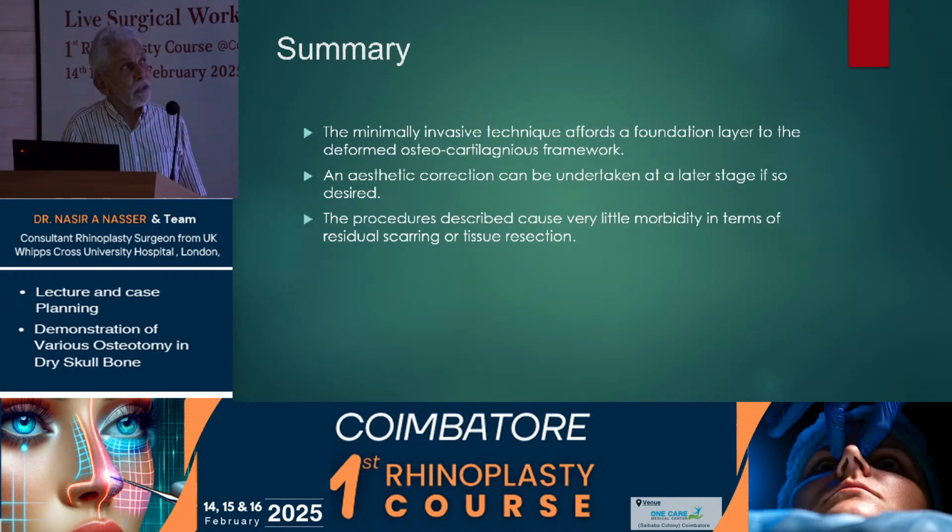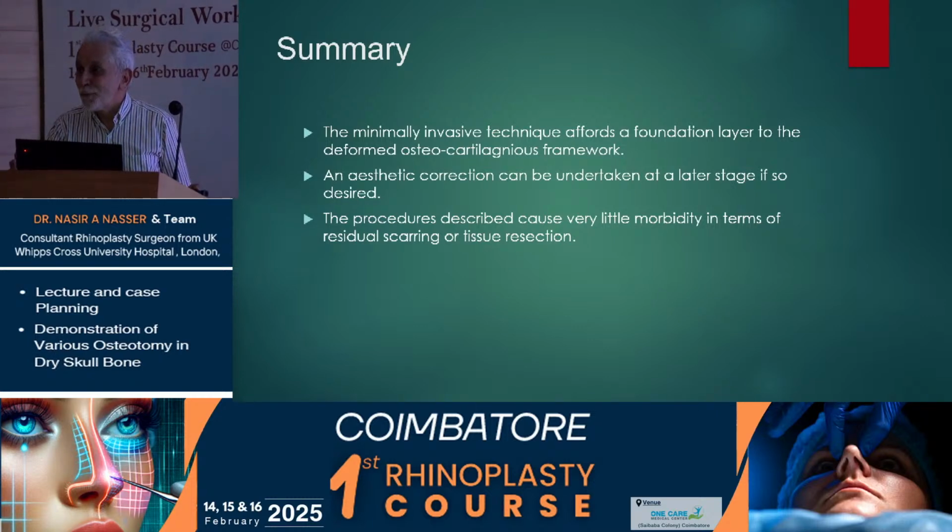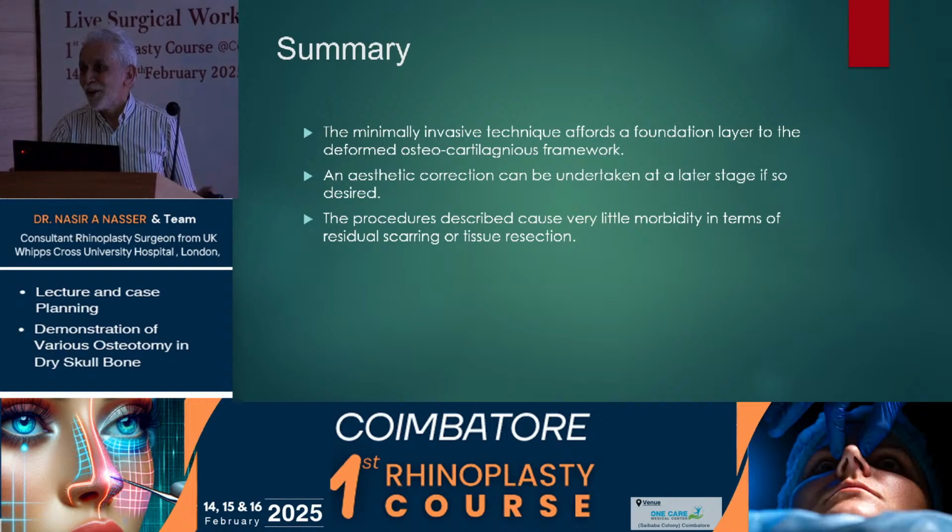So, in summary, this affords a foundation layer. It forms a foundation layer, the minimally invasive technique, and then later you can do an aesthetic correction if required. Most patients are happy and they go away, but you can do more. And they cause very little morbidity in terms of residual scarring or tissue resection. And the next surgeon can work without fear of more scarring or problems.